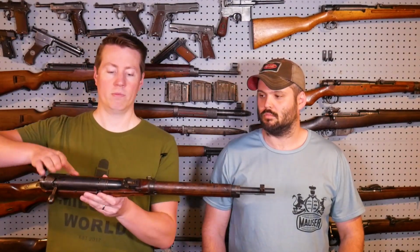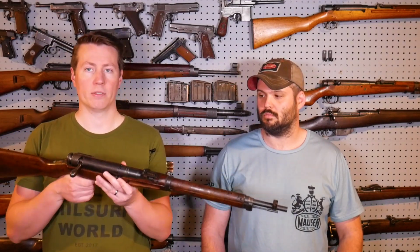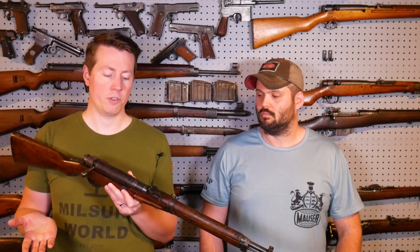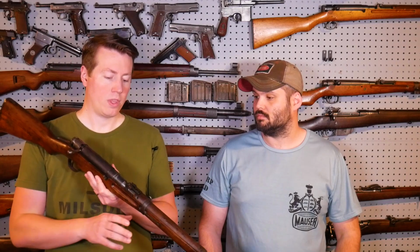The dust cover is really nice. I know this didn't see European issuance or anything, but if you had to pick a gun to go into the trenches with, having a gun with a built-in dust cover is pretty nice. Yeah, they were dust covering other rifles. Yeah, but having a dust cover that's designed and built into the gun instead of something that's just slapped on afterwards, this is definitely a nice thing. If it just had a turn-down bolt handle, that'd be nice too.